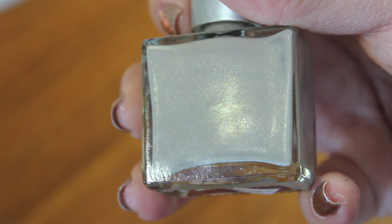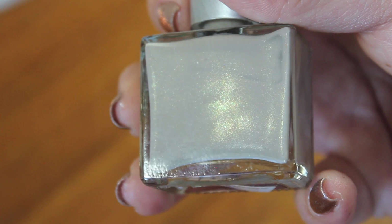I have two Rescue Beauty Lounge colors to show you, and then the rest are all OPI. This one is the color in Jane. I have talked about this quite often in the last like 6 months, and it's because it's one of my favorite colors from Rescue Beauty Lounge. It's from my favorite collection from Rescue Beauty Lounge, and it's one of my favorite neutrals.